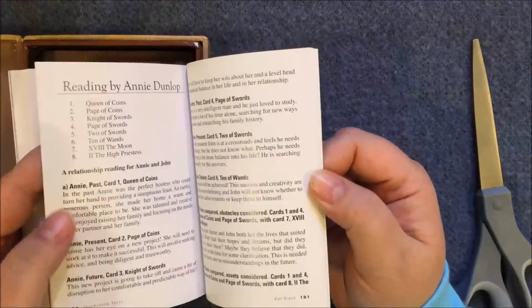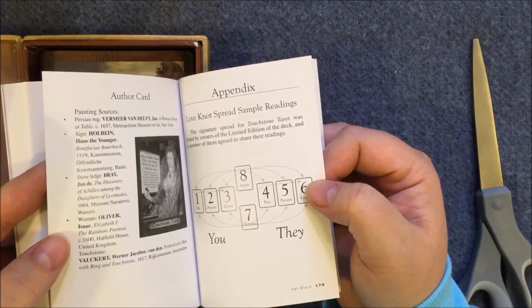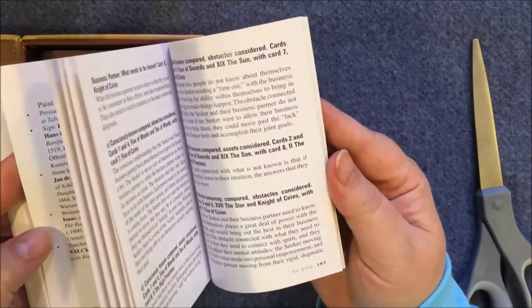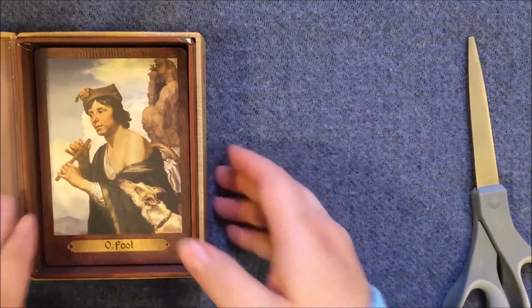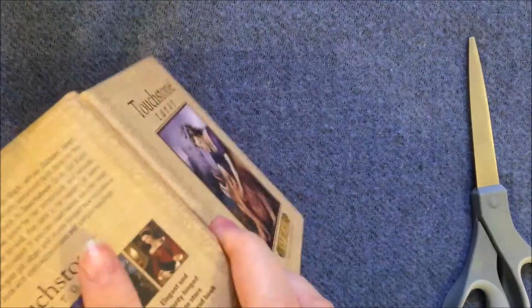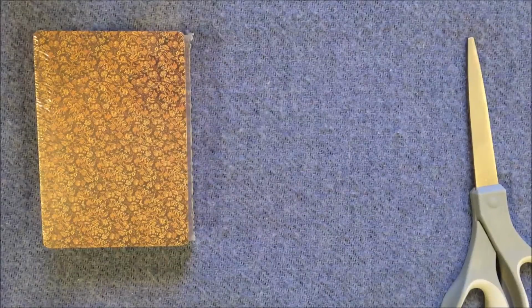I've got going to the back. It looks like a sample reading. Yep, a sample reading. So cool, cool book. I love the story. I'm going to have to read that in more detail. All right, let's have a look at the cards. This is a brand new deck, just as advertised, which is lovely.